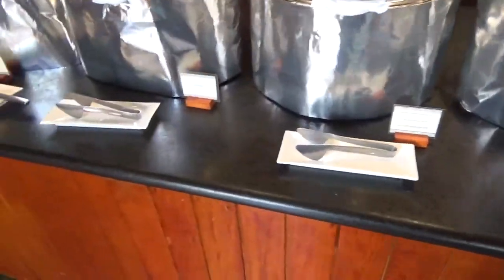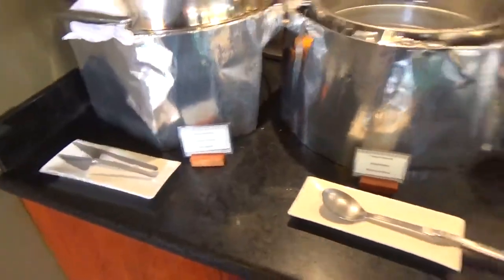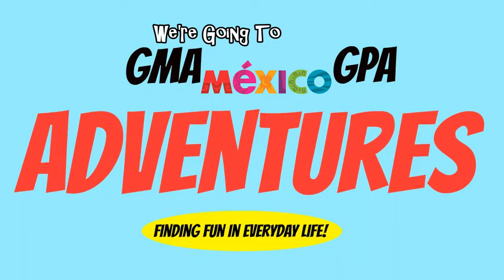Breaded baby squid and chili poppers, almondini fish, roasted chicken, just a lot of variety.